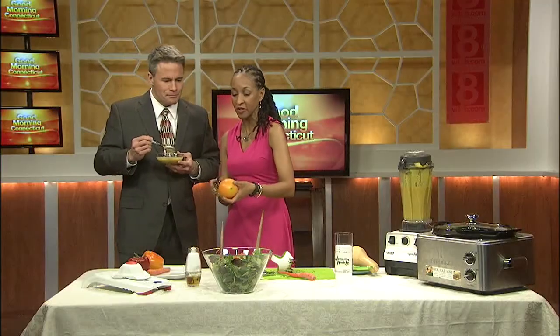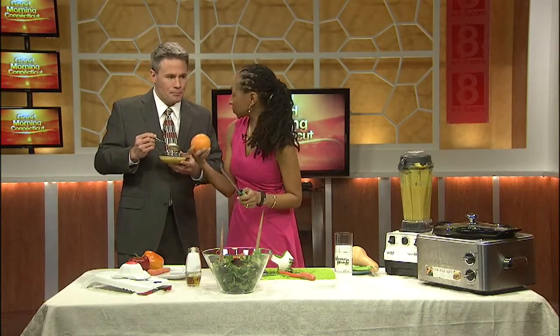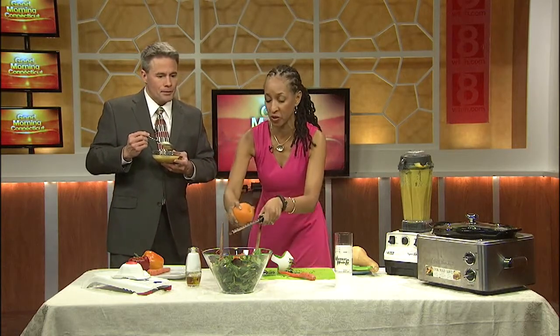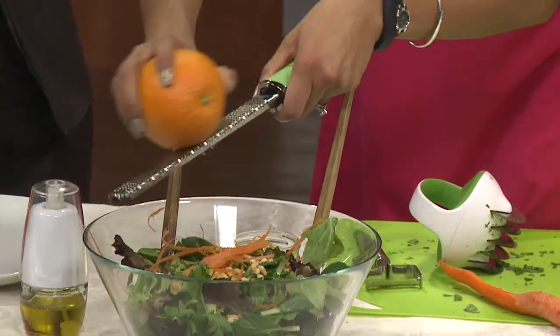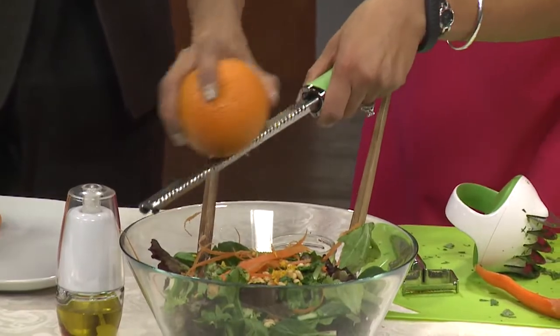Something else that I love is this. This is a zester, right? So you can take fresh ginger root. You could take some Parmesan cheese. I'm just going to do this here with a little orange zest. So you're putting a little bit of orange peel in there, just to give it a little depth of flavor. This is so easy to use. So many tools and tricks of the trade.